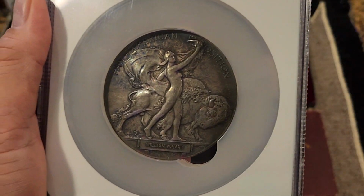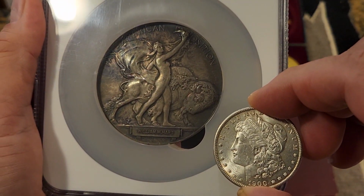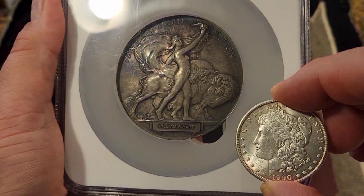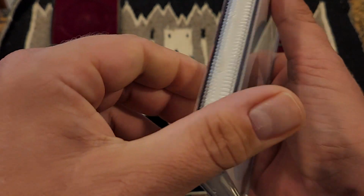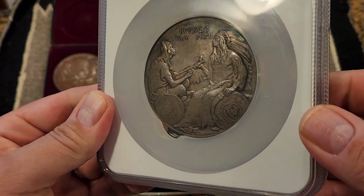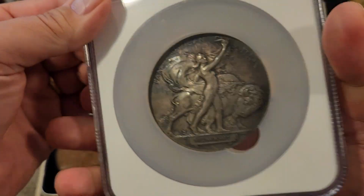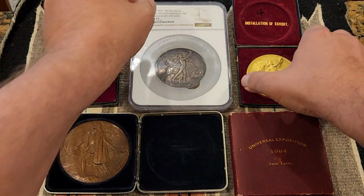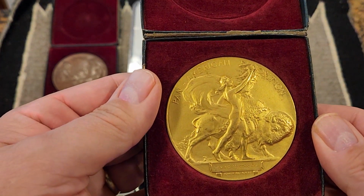By comparison, the Morgan dollar of the era, with a diameter of 38.1 millimeters and a weight of 26.73 grams. You can see that these medals are considerably larger than the largest circulating coin of this period. The medals share the same obverse and reverse designs across all three types, that is, gilt, silver, and bronze.